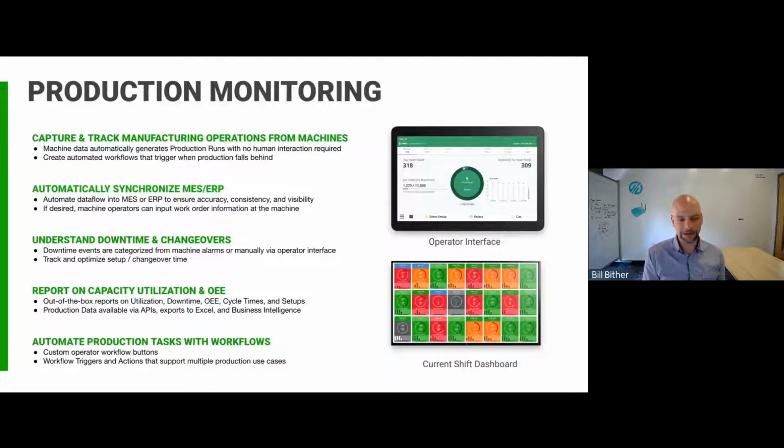And this information, which is really basic, just how much this machine is running, can really help you justify these capital equipment purchases. And then really the holy grail here is to be able to automate these manual tasks with workflows. So being able to enhance the communication from the operator to the supervisors to the back office workers. Making that easy is really important.